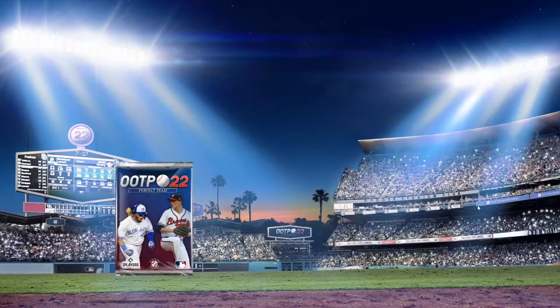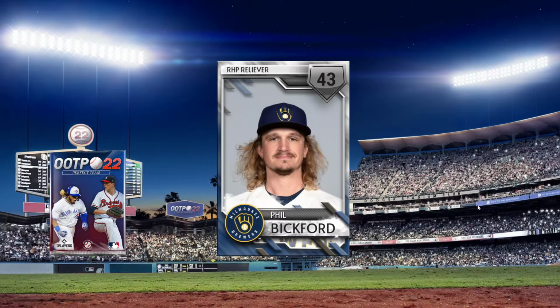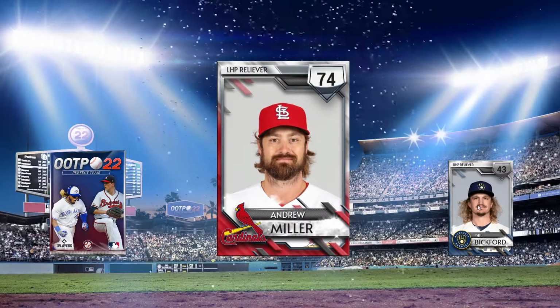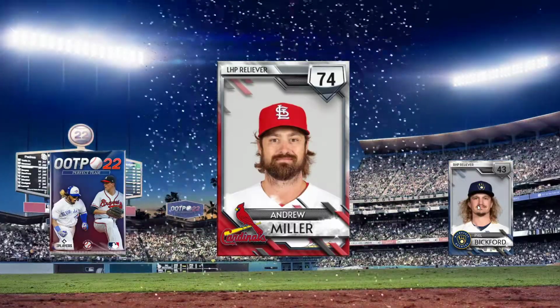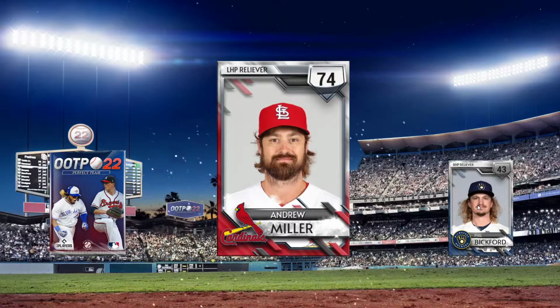How about something silver. Left-handed. Andrew Miller. Yep. 74. He could go up.